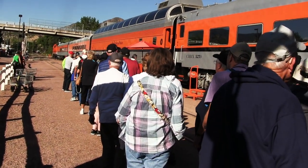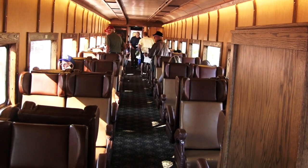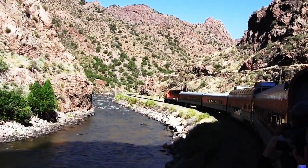The Royal Gorge Route was established in 1879 and runs along the Arkansas River, which cuts the 1,000-foot granite cliffs of Royal Gorge.